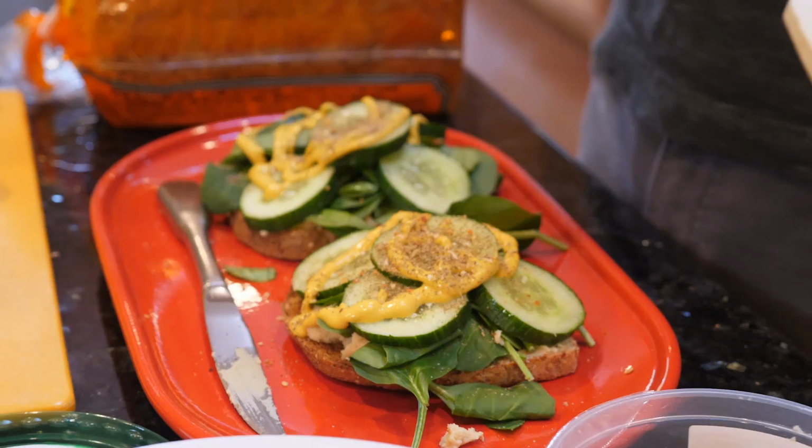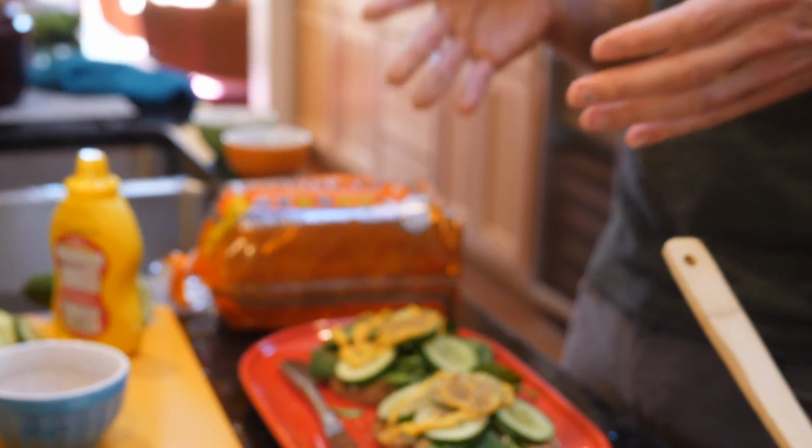So 2 super simple lunch options right there. Cheesy chickpeas over broccoli and pasta, or cucumber open-faced sandwiches. Knock yourself out. Lunch is awesome. All right, it's dinner time. Let's dig in.